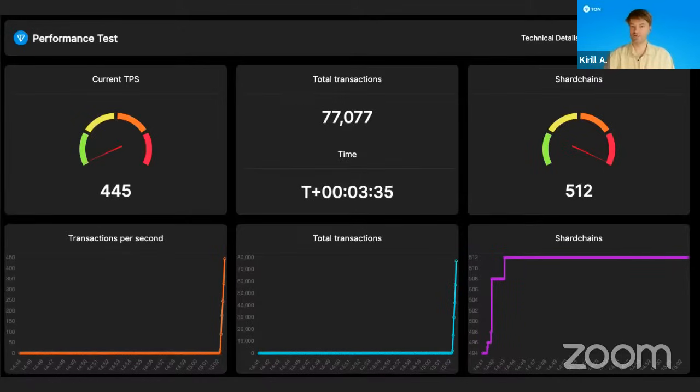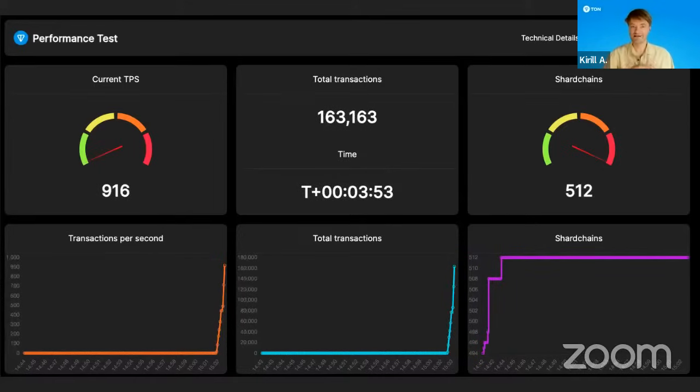Basically, Ton has a unique architecture that allows almost infinite scaling. We have special nodes called validators that process transactions from the users. For example, sending coins, which is the most basic transaction, or doing something more complex like exchanging assets on decentralized exchanges. And the secret to the efficiency of Ton is that as the number of users and load increases, Ton is capable of automatically splitting itself into different sub-blockchains.